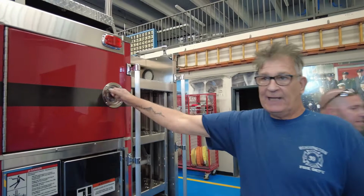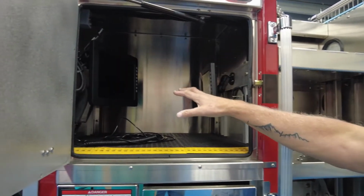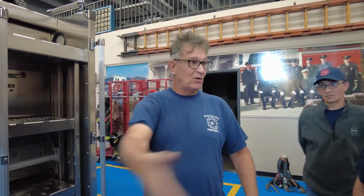So on the tip of the ladder, we have an infrared camera, and it's infrared and traditional camera. And you can monitor it from here, and these are the controls for it, zoom in, zoom out, anywhere around. So this would probably be where you would be standing to help direct efforts, as long as the cord is long enough.